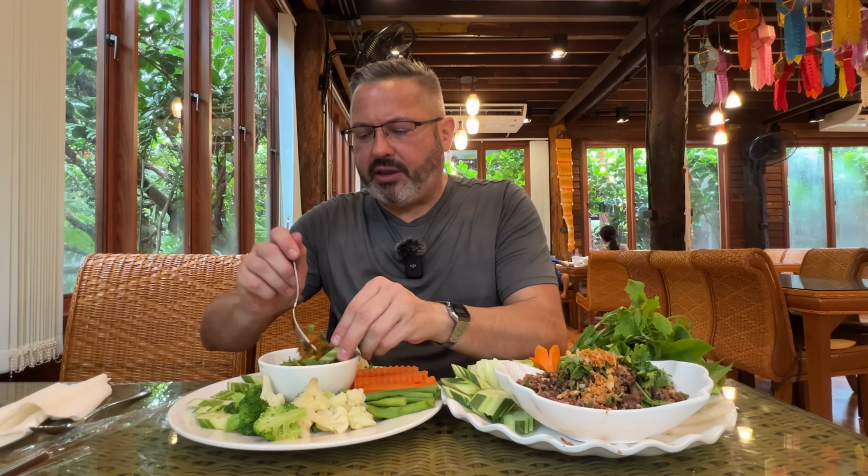That is good. I got a ton of vegetables. Wow. It's a little spicy, but it kind of has a bit of an eggplant taste to it. It's kind of that consistency. And some chili in there. And you're supposed to dip the vegetables in there and just kind of eat it like that on the cucumber or however you want it. That is so good.